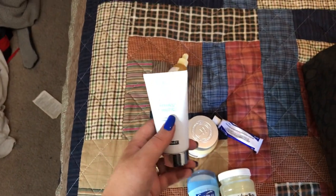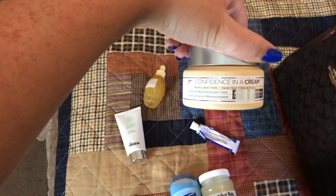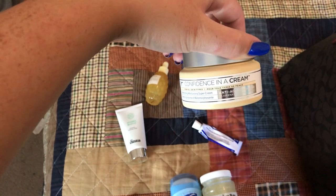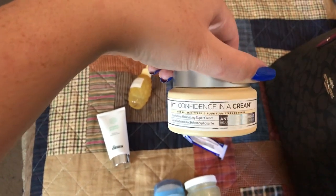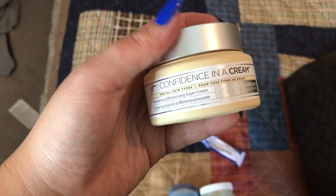The Dr. Brandt's Sleep Mask. I absolutely love that. The It Cosmetics Confidence in a Cream. At first I didn't like this. My skin is sensitive as far as I break out in rashes easily, but I never really break out in any type of acne or anything like that.